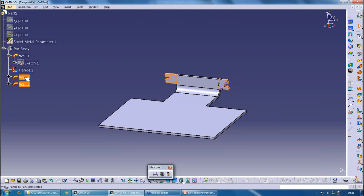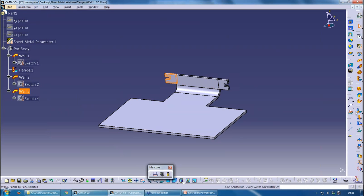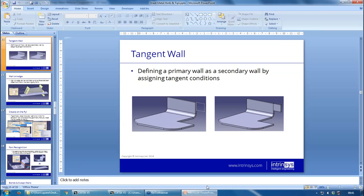The reason it's thinking of it as a primary wall is when I unfold and fold, it doesn't do anything. Now the reason for that is because we haven't defined tangency. So I haven't said that this wall needs to be tangent to the flange face, and this wall needs to be tangent to that face. So technically now it's a secondary wall. Now it will unfold and fold as with the flange.